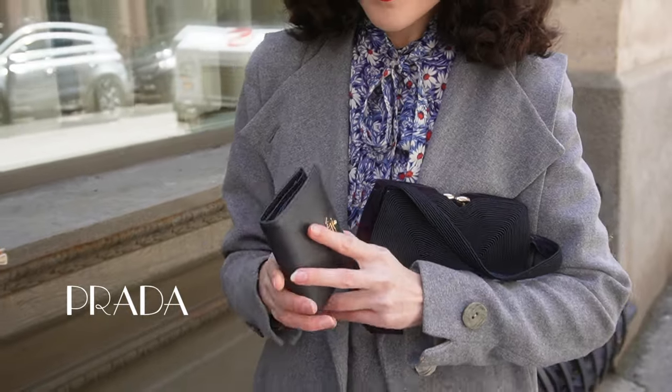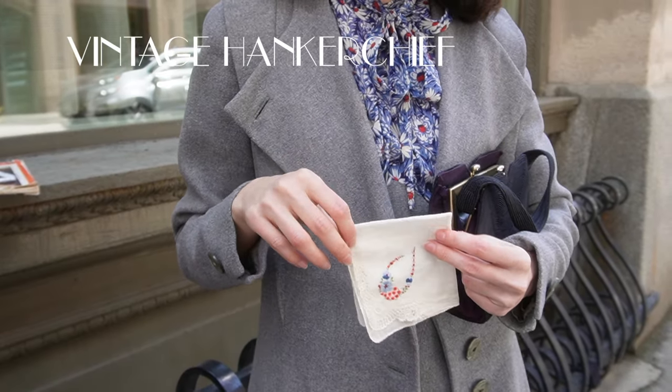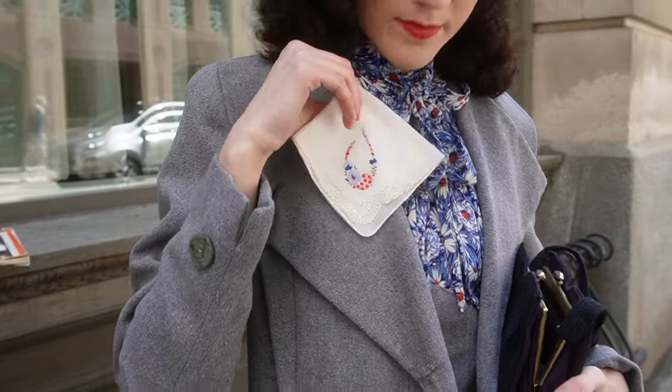Then I have my wallet. This one is from Prada and I've had it for a few years, but I'm pretty sure they still make it. I always carry a handkerchief with me because you never know, you might have lipstick or you want to clean your phone or, you know, throw it on the street when a cute guy's walking by. I always try to choose one that matches my outfit and I have so many of them.